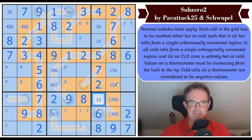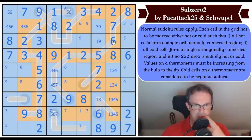So how do we do this then? 9 has to be in one of those squares. 9 is definitely in one of these two squares. I think I've just got to use what we've just found out a bit better. We got all of the colouring done.